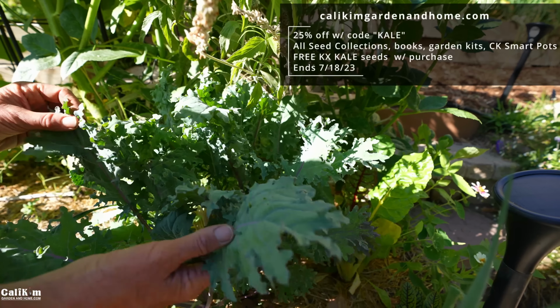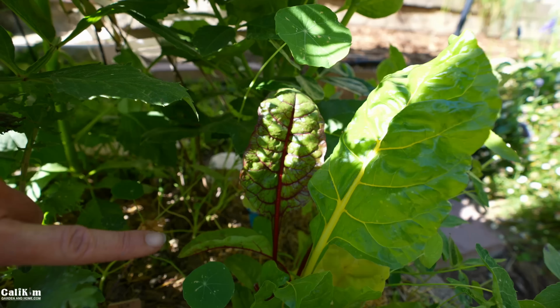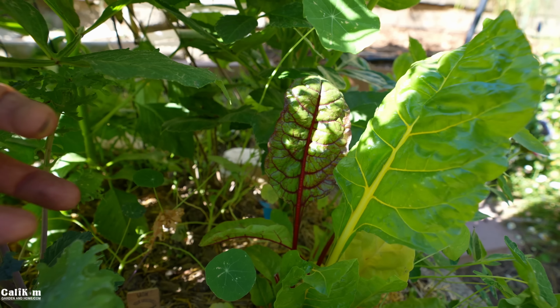So we've got some red Russian kale. You always want to have your salads. And we've got some of the rainbow chard. You can pop seeds right in your garden beds or containers, or start with transplants.